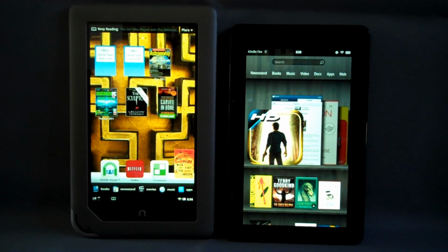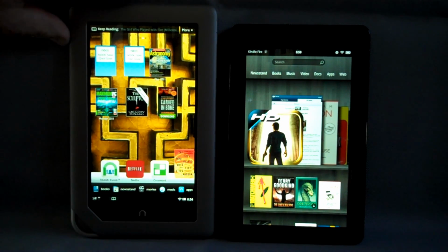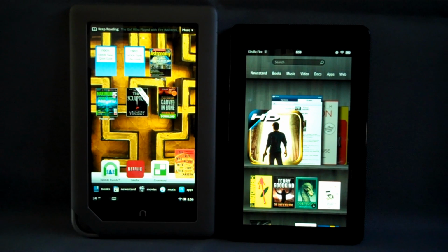This is Richard, Find eBook Readers blog, and today I have the Nook Tablet and the Kindle Fire, and I'm just going to briefly look at some of the differences between them. First of all, on the left is the Nook Tablet. In appearance it looks very similar to the Nook Color. It's the same size, everything's a little bit lighter in weight, and the bezel's a little bit different color, but otherwise it looks the same.